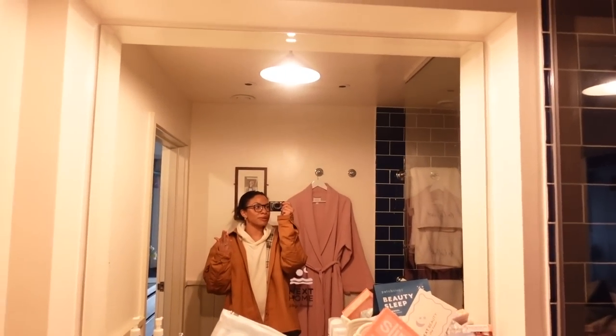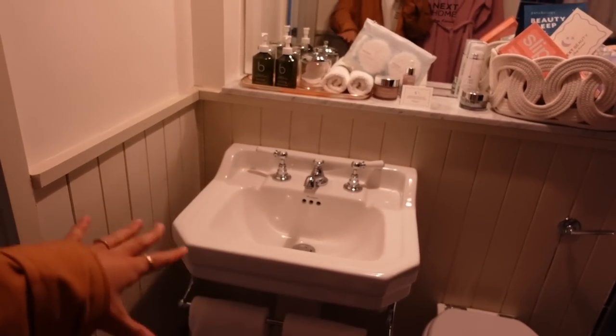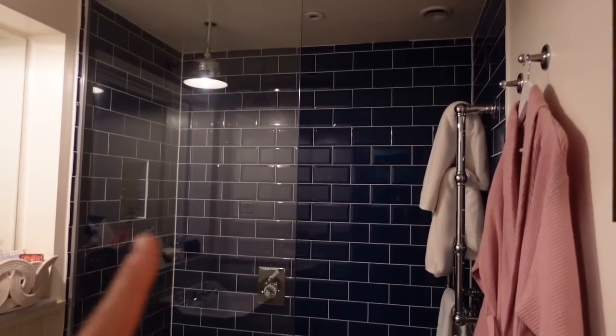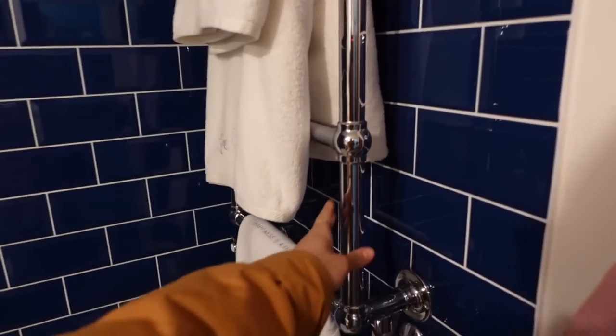Look how beautiful this big mirror is. The paneling along the side, this is definitely the style of washroom that I want to do in our home. And then this shower is just everything. Look how big it is, and I love the blue subway tile. And then this as well. Oh, that is so gorgeous.